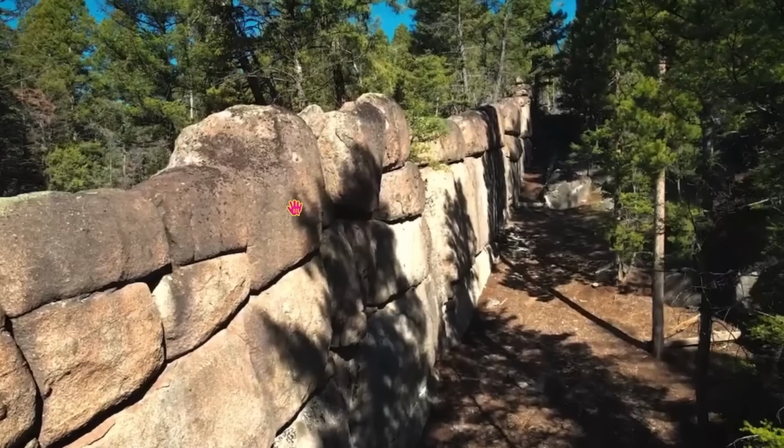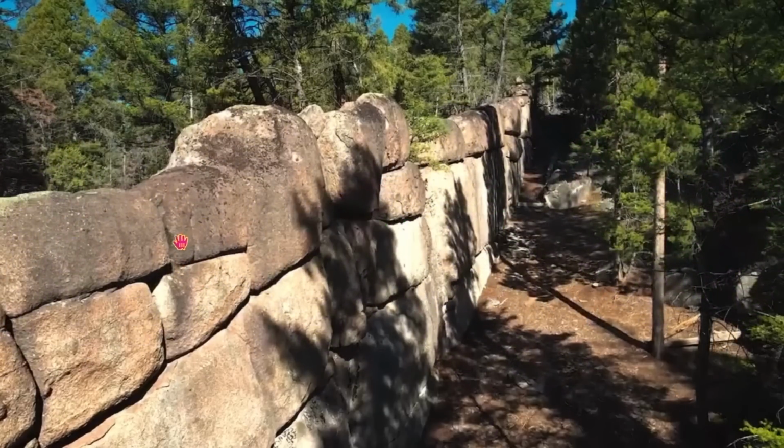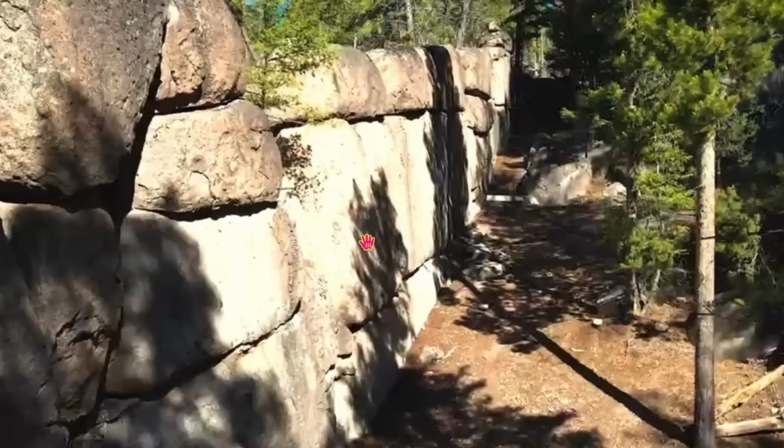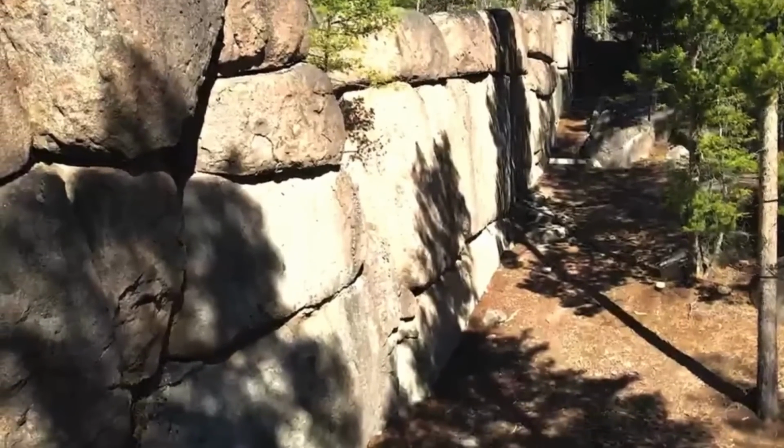This is called the Sage Wall in Montana. I think it's also called Giant's Playground. Here's another little look. And the mainstream would say these are natural. What do you think?